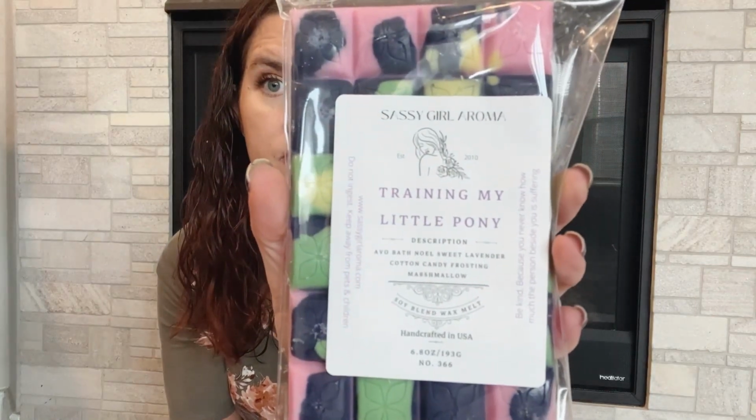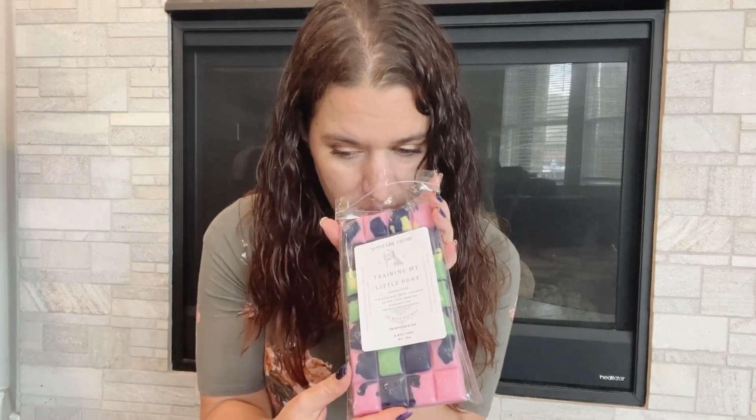Next, we have Training My Little Pony. So this is Avo Bath Noel, Sweet Lavender, Cotton Candy Frosting, and Marshmallow. I thought I'd had a blend with a similar name, but I don't think I've had this blend before. I don't know if I've ever had any Avo Bath blends that I can think of. But that Avo Bath is such a bright, pretty, lemony type scent. Like it's not straight lemon.